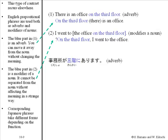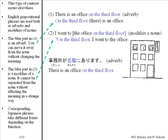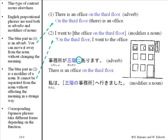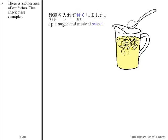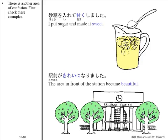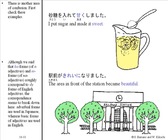事務所が3階にあります。私は3階の事務所へ行きました。There is another area of confusion. First, check these examples. 砂糖を入れて甘くしました。駅前がきれいになりました。Although we said that ku forms and ni forms roughly correspond to ly forms of English adjectives, the correspondence seems to break down here. Adverbial forms are used in Japanese, whereas basic forms of adjectives are used in English.